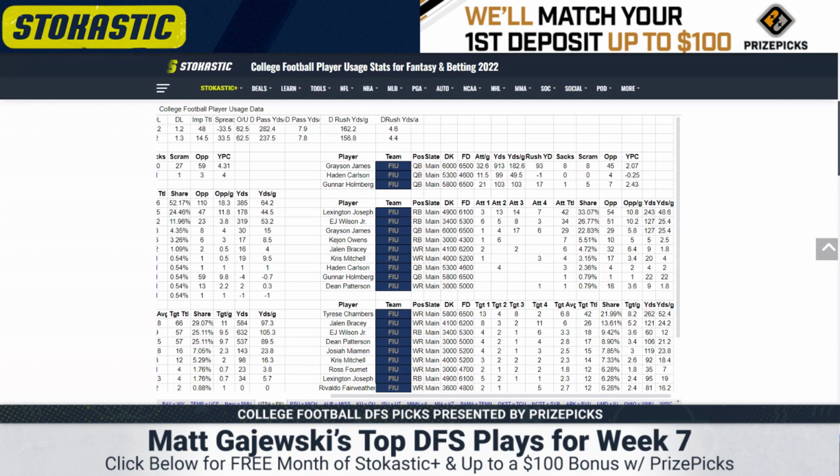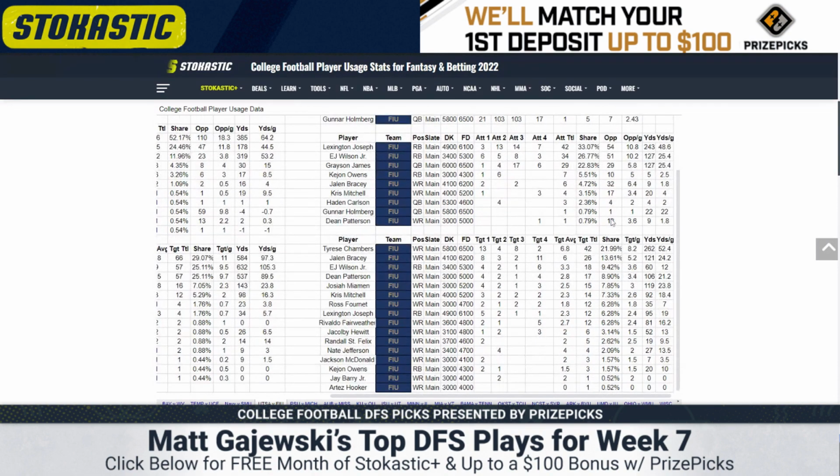Ultimately, it's a really bad offense with 2 players that are projected to be in a timeshare. I'm probably not playing either of these guys, but again, if I had to, it would be Lexington, albeit by a very small margin. In the receiving game, this is key.